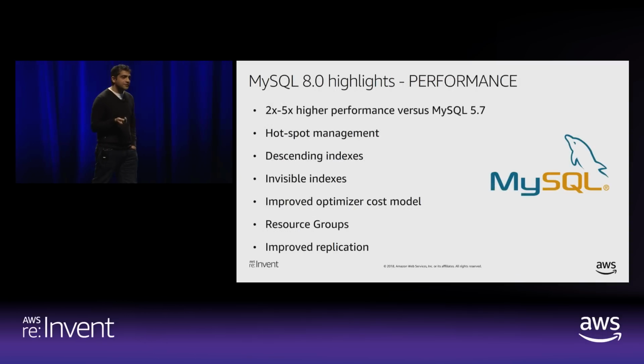And turn to performance. Lots of changes under the covers to improve performance in MySQL 8. Specifically in InnoDB, they've done a lot of work to improve read-write performance and performance under contended workloads. In our benchmarks, and these are informal benchmarks, and even if they were not informal, I'd always say take benchmarks with a grain of salt, right? Your workload is different from our benchmark, and your mileage will vary. But we're seeing 2 to 5x performance improvement versus MySQL 5.7.